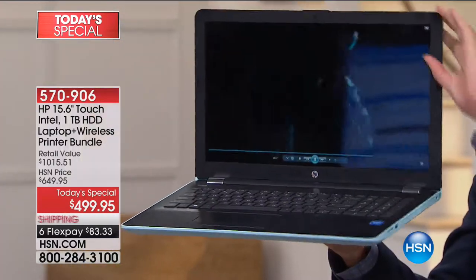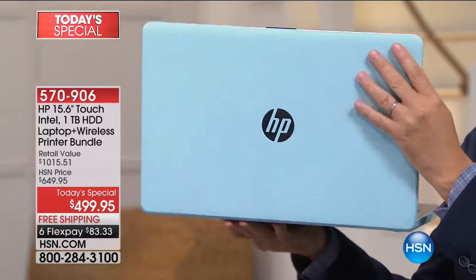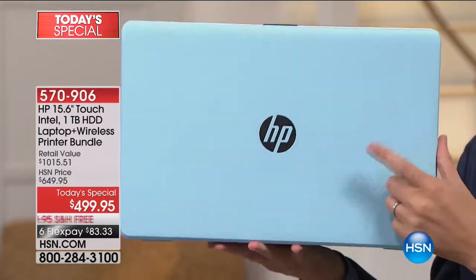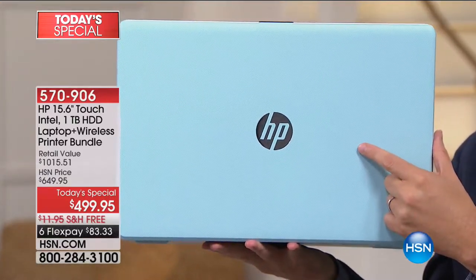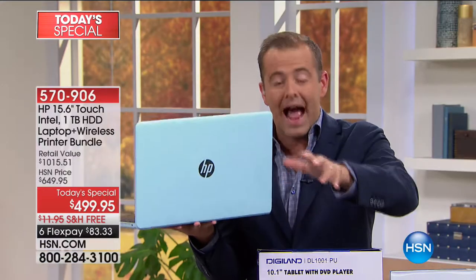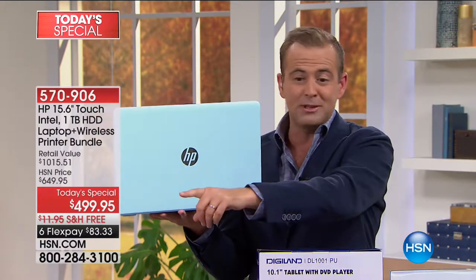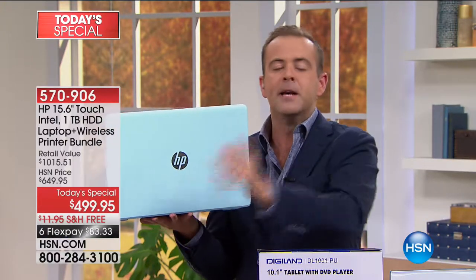Touchscreen. It's an HP product. It's like a 9-hour battery life. This is the mint color. But you don't just get this for $4.99. You get a wireless printer with it. So we're gonna send you a wireless printer and the laptop and over $500 worth of software. Lowest price ever, free shipping and 6 flex pay.